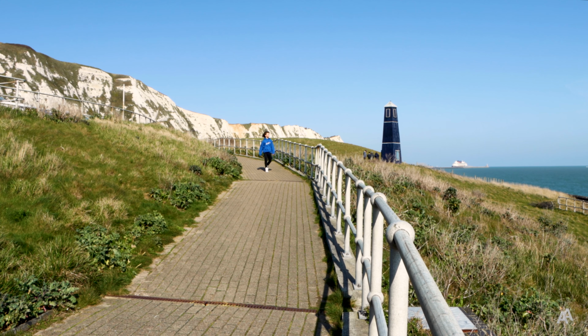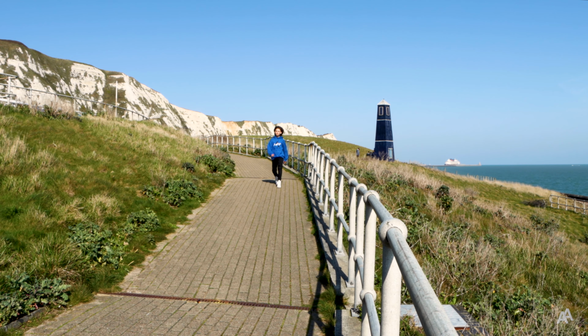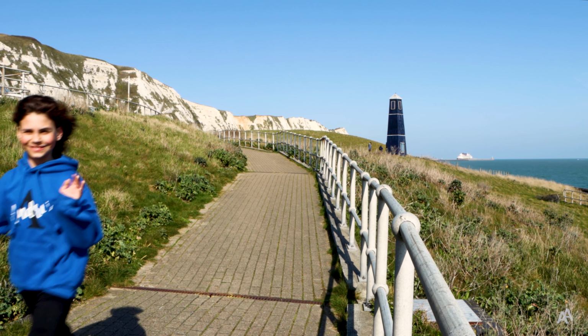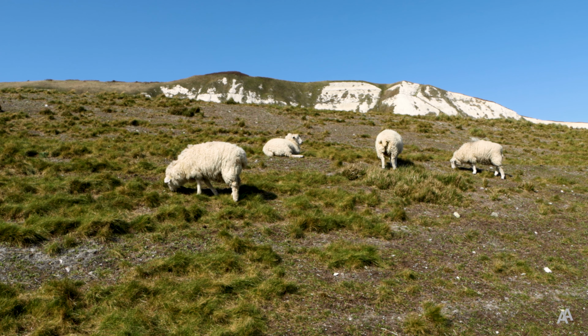From the car park, you can walk down to the giant concrete seawall and see an incredible panoramic of the English Channel. Keep an eye out for the sheep that usually graze here on the meadow beneath the white cliffs.